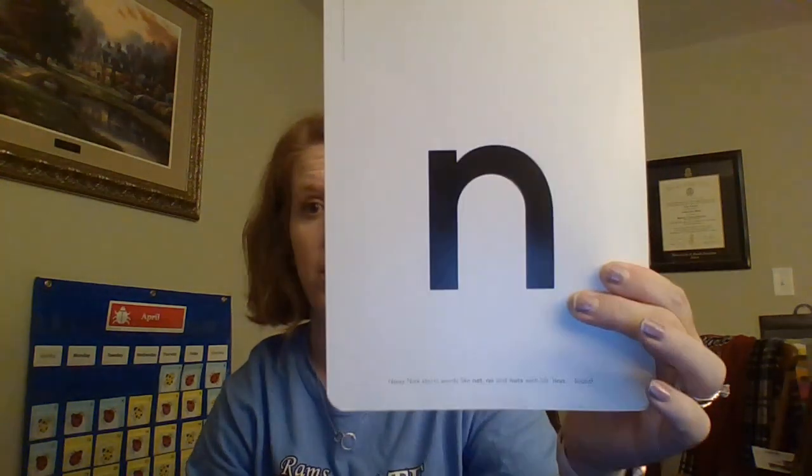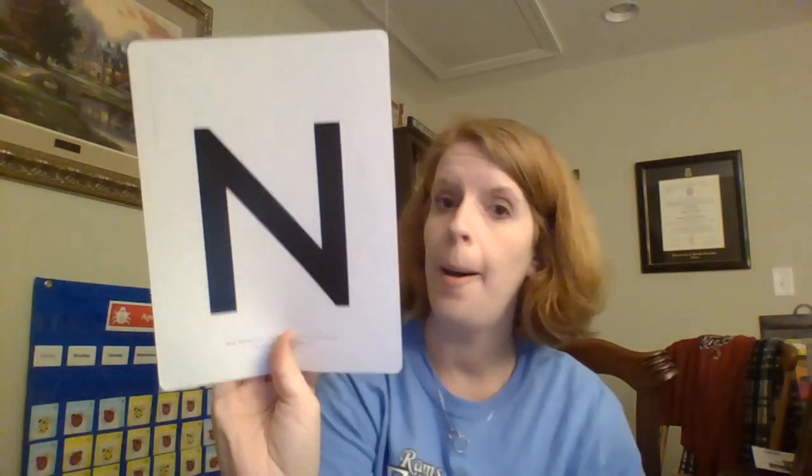Let's review some items that make that sound. And they start with the letter N. Lowercase n, uppercase n. N says, So you might go catch some butterflies with this. This is called a net. A net.